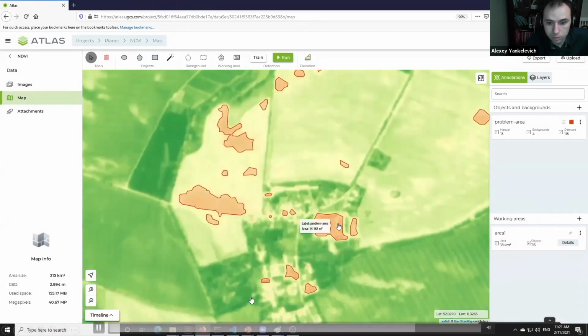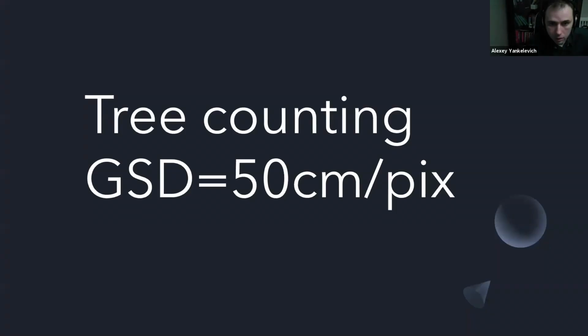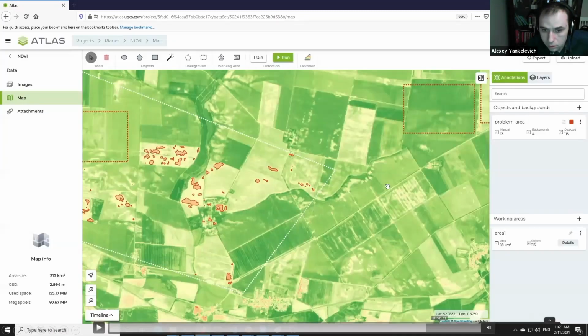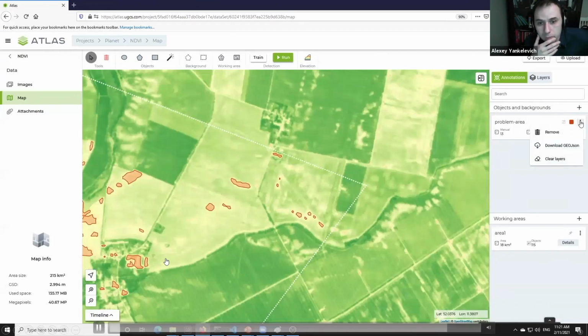I will put it on pause just for a second. Here, the polygons that you can see on the screen were generated automatically by Atlas. The red areas are annotated properly, and for each area you see the area size and location. Oh, excuse me, it seems like I just skipped. So let me return back.